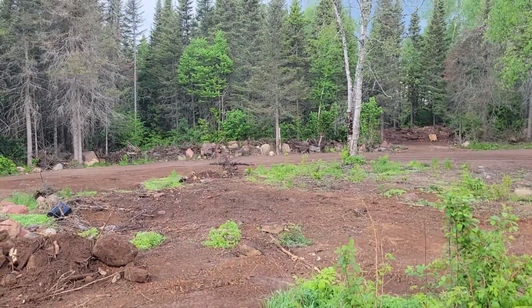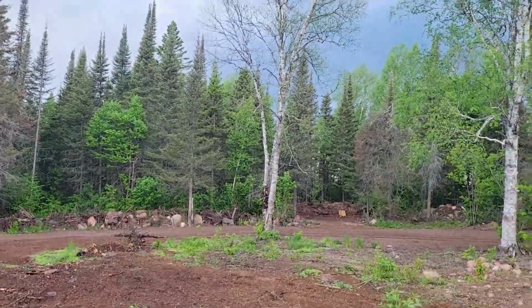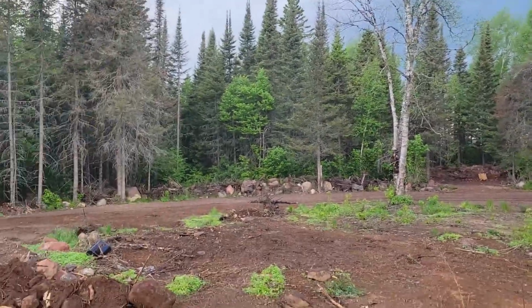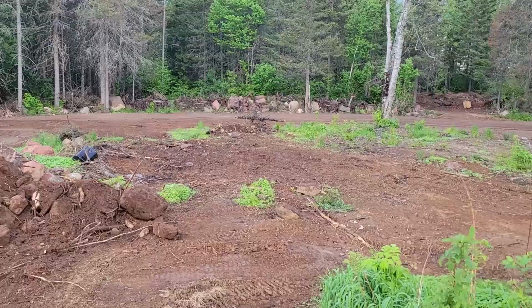Hi guys, I evidently wasn't watching the battery on my phone and it went dead, so I didn't get to capture this, but let me show you the progress. Mosquitoes are finding me now. Had a little bit of rain. There's more coming, so I won't be sticking out here much longer. This will probably be it for tonight.